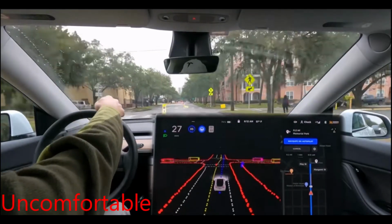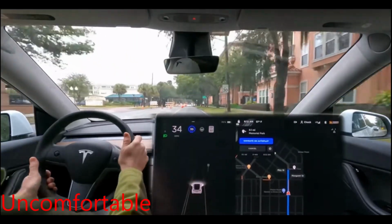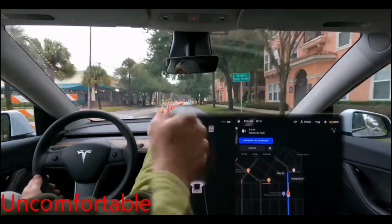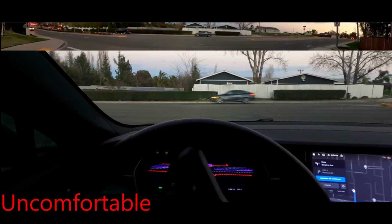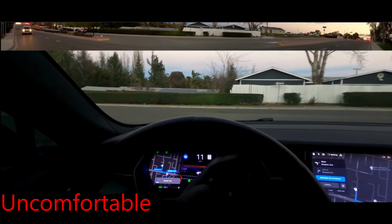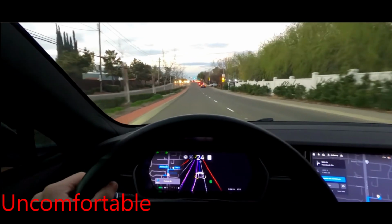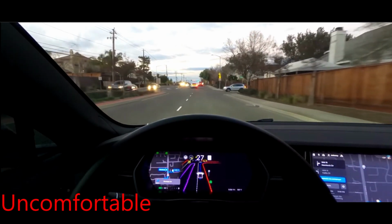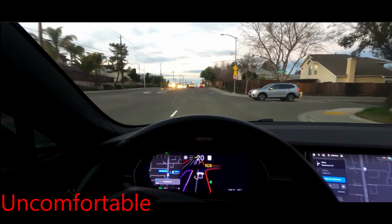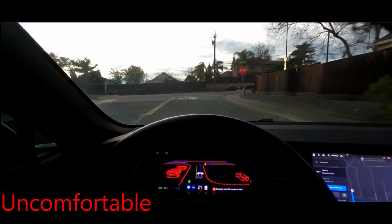Okay, interesting. One of these crosswalk signs has fallen over. Let's see if it goes around it. Okay, it did not go around it, so I had to intervene there just at the last second. I don't necessarily think that was a wrong time to go, but if it's going to make moves like that, it has to do them faster. It needs to have a little bit of a sense of urgency getting through intersections like this. So that was a disengagement, so I didn't make that guy slam on the brakes for me.